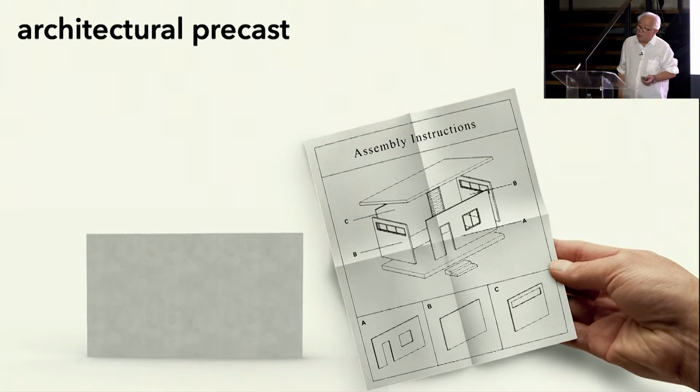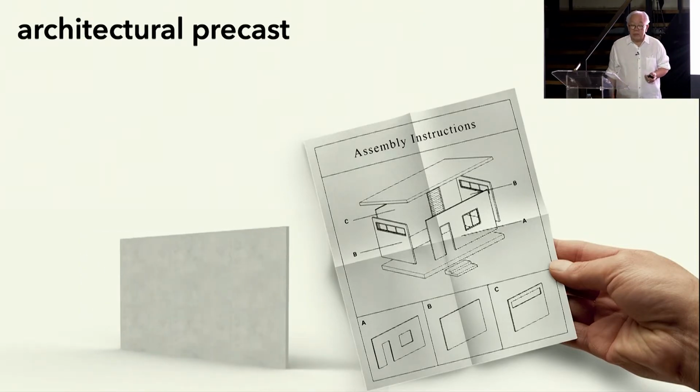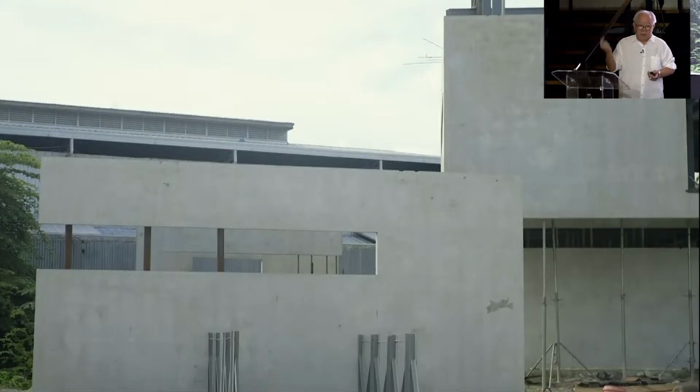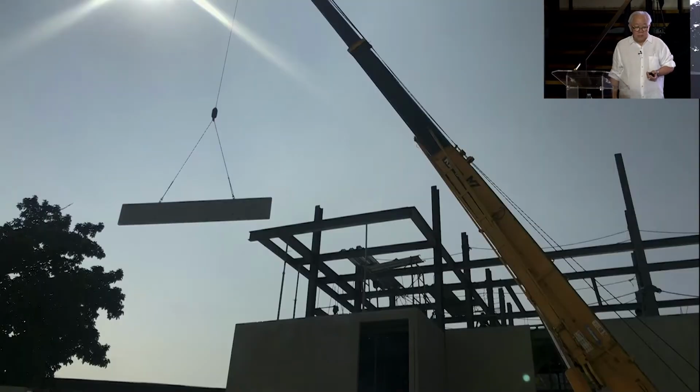We will talk about architectural precast. Now, this building, this is architectural precast, meaning the precast is just to cover the whole structure. This building, and this is how it was done. It is a combination of steel structure and concrete panel.